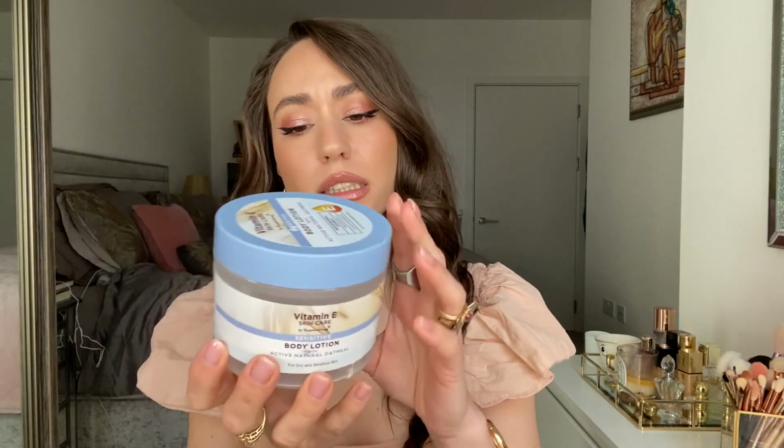I absolutely loved it. Another body product that I have is this one from Superdrug. If you live here in the UK, you can find that in Superdrug. It's from their range called Vitamin E, and it's called Body Lotion with Active Natural Oatmeal. This smells really good. I really like this body lotion. It's thick, but it's still not sticky at all.